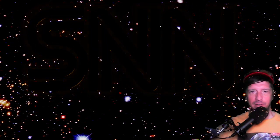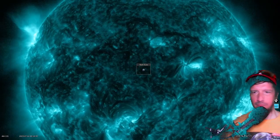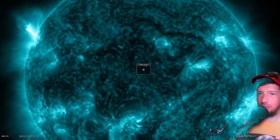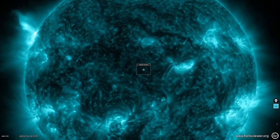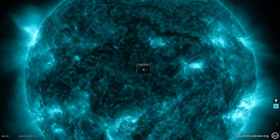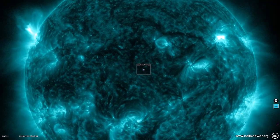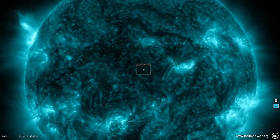Here come our solar flare images. Dag! That is good stuff. So I would attract your attention to the northeastern limb in your upper left. That is where those flares have occurred. I think it looks like all of those M-class flares were from that area.